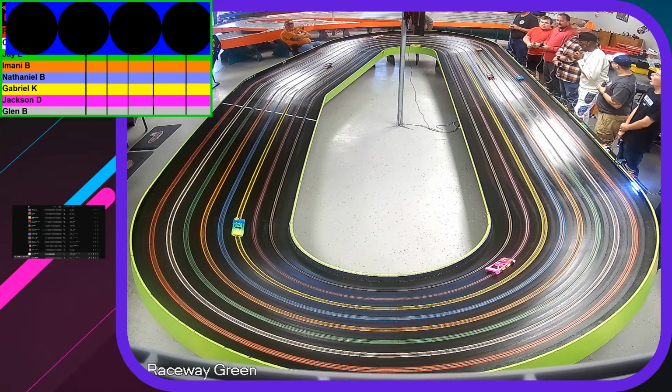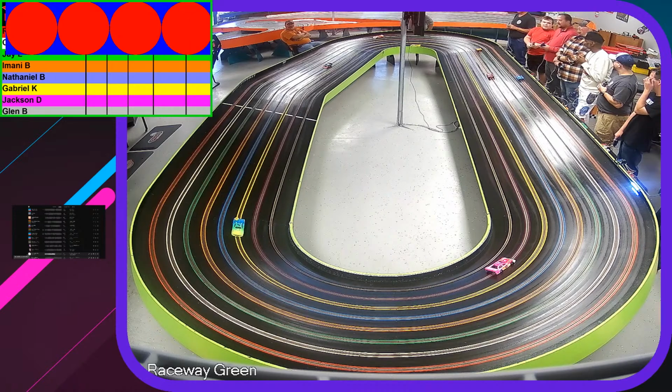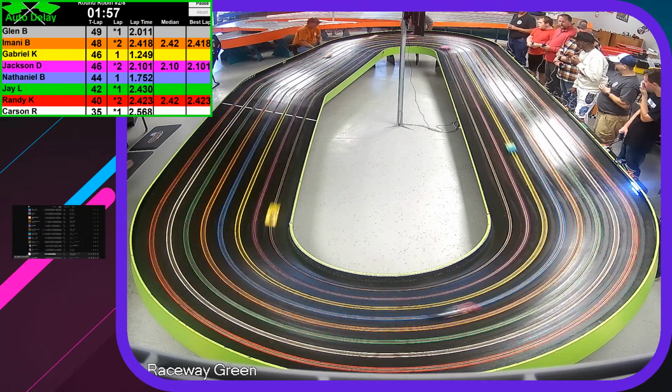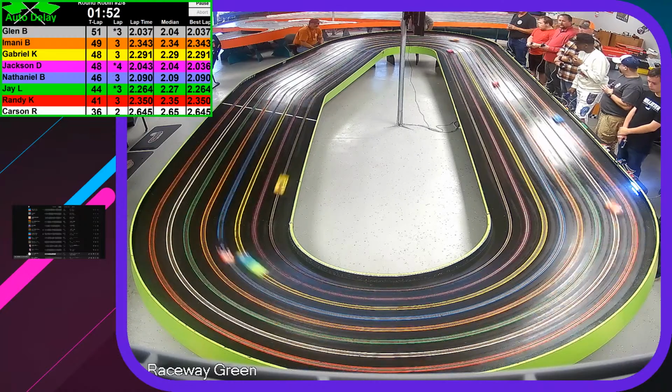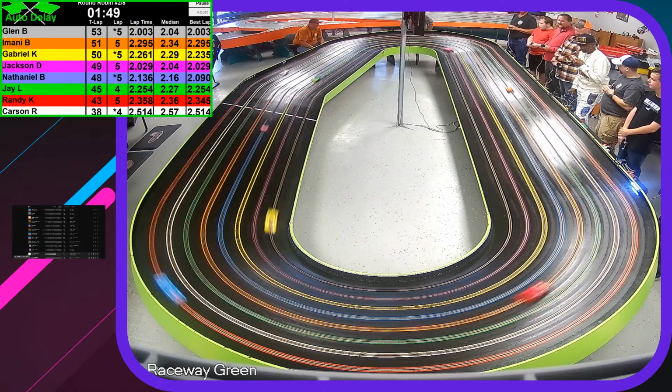All right, here we go. 4 red lights dropping out to green, and we're going back racing. Glenn Burden, your current leader, down on black now, really hammered it home heavy as we see him reel in the guys right above him, the guy on yellow lane and blue lane. That would be Gabriel Kirtley and Nathaniel Burden.